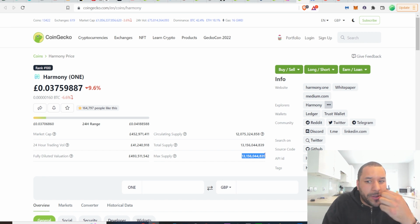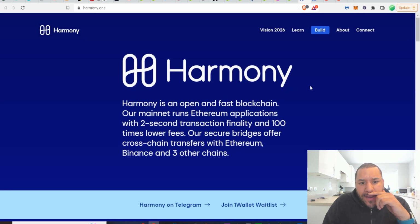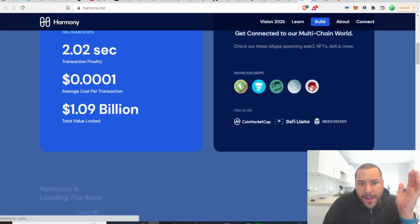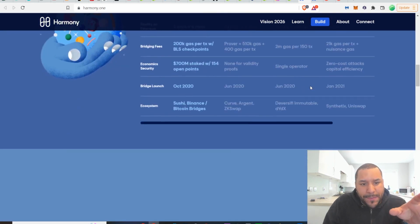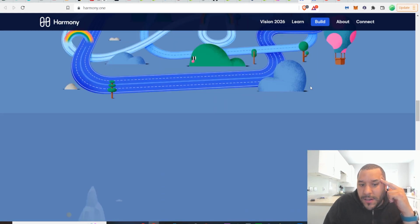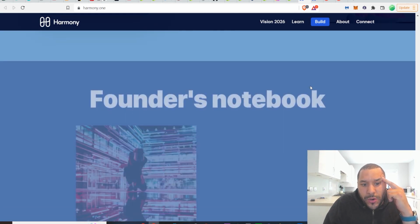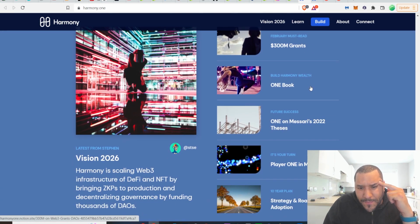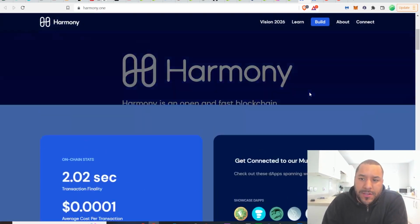The last time I checked, they were doing something to do with DAOs. They're really trying to work on DAOs more. I'm pretty sure it was DAOs. I can't remember. It's been such a while since I checked into this, but it's incredibly cheap. What's this here? I was talking about the layer 1, bridging. Come on, show me DAOs. Zero knowledge, cool. Was it DAOs? Here we go. No, I can't find it. Maybe it was on the Medium page or something.